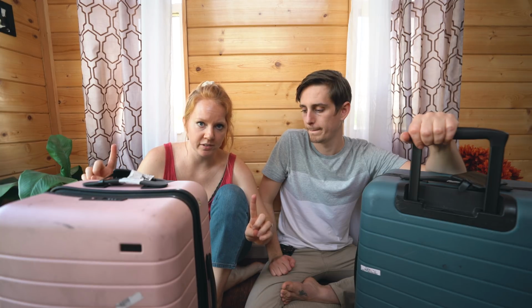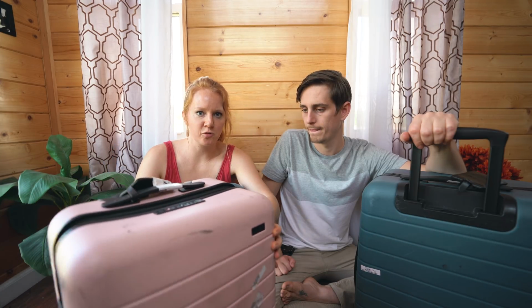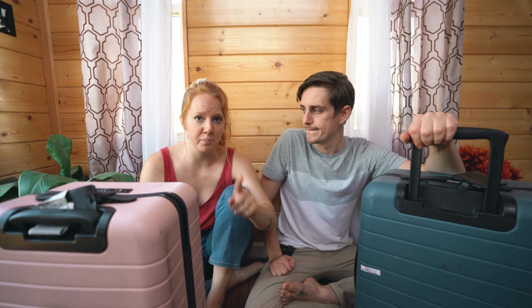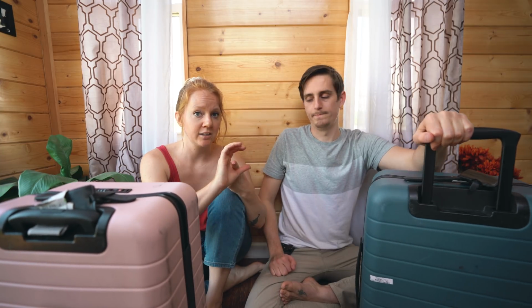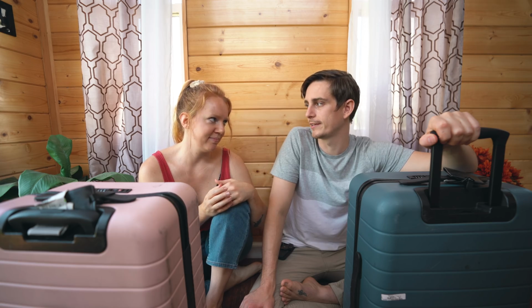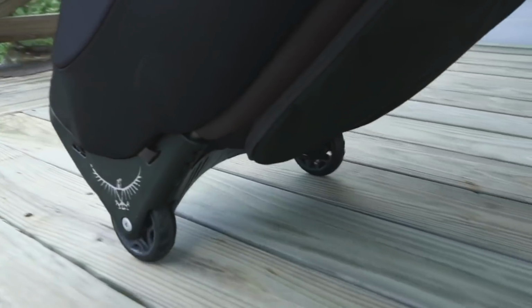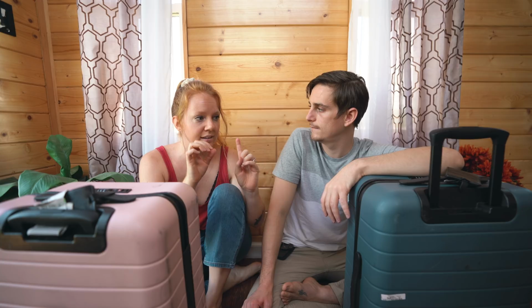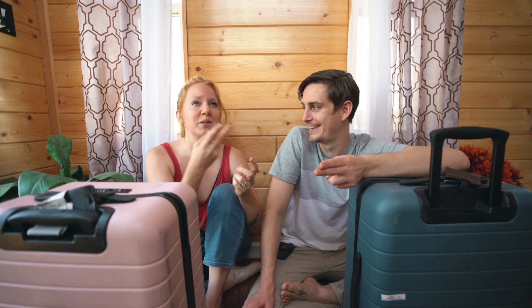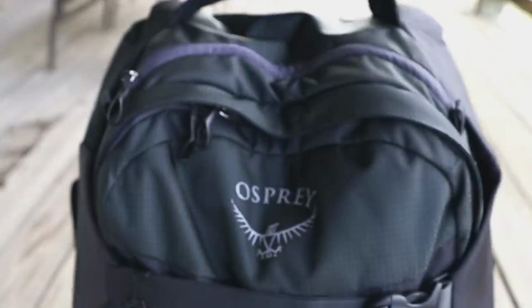The most important feature of this bag is its 4-way rolling capabilities. We have gone through a lot of iterations of bags throughout our years. We had hiking backpacks, and my back still hurts from that experience. We traveled for 2 years like that. Then we changed to a hybrid rolling backpack. Backpack and rolling suitcase. It was an Osprey.